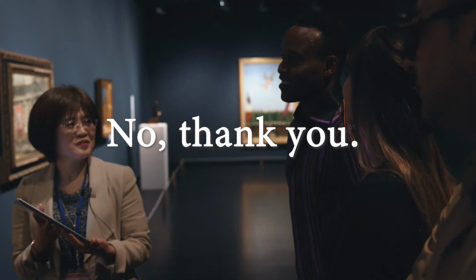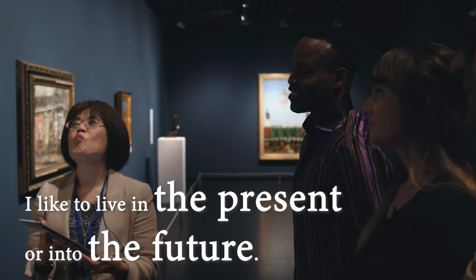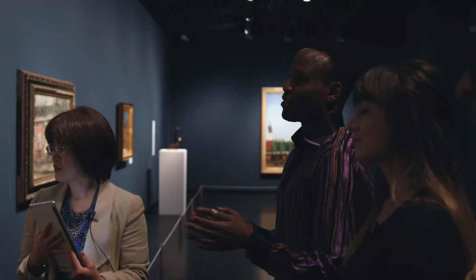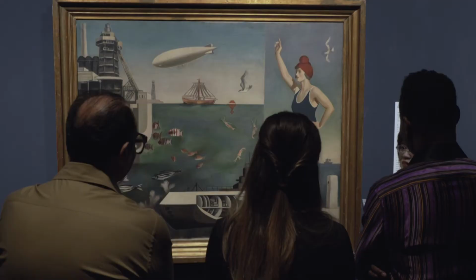To me, I would say no thank you. It looks so old, like the past, and I don't live in the past. I like to live in the present or into the future. This looks like she's stopping somebody. You don't stop me. Second, the factories, what are you building? Wartime, I don't believe in war. I need more brightness. I'd rather step into a rainbow than step into a war. So no, I pass. Interesting, very totally different.